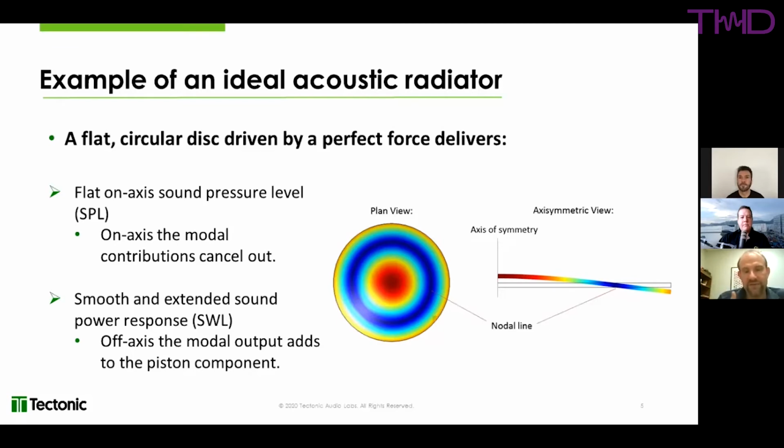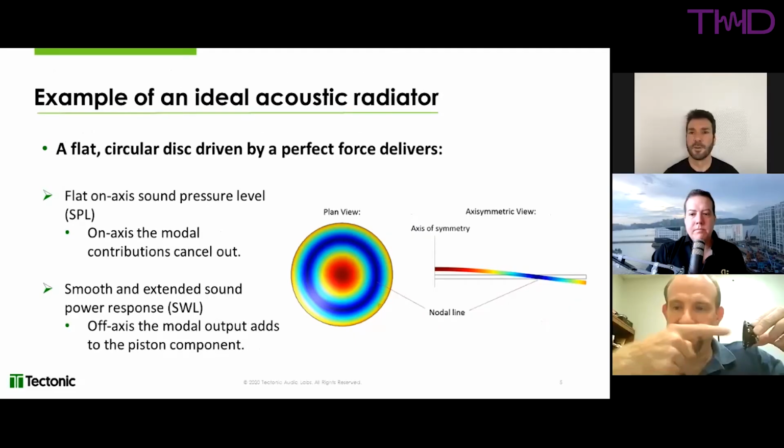So firstly, it has flat on-axis sound pressure level. That means directly in front of it, it's going to give you a flat response. But also, it has a smooth and extended sound power response. And the sound power response is really, really important, and something that at Tectonic, we seem to be sort of leading the curve in propagating out there. So the sound power response is where you take a speaker. I'm going to use one of my props here. Take a speaker, and what we call the on-axis response is literally just measuring directly in front of it like that. And that's the most ubiquitous measurement that's made of speakers.